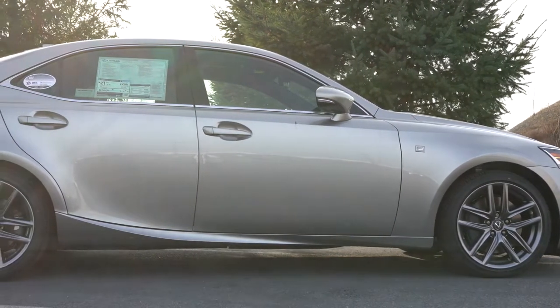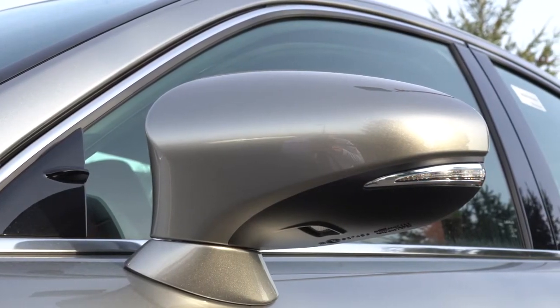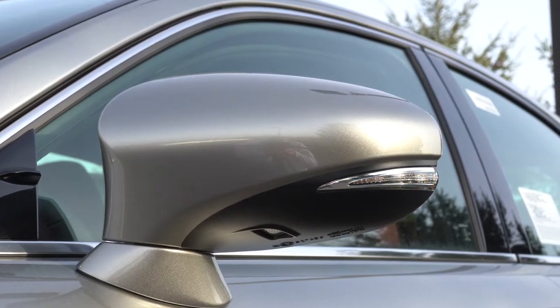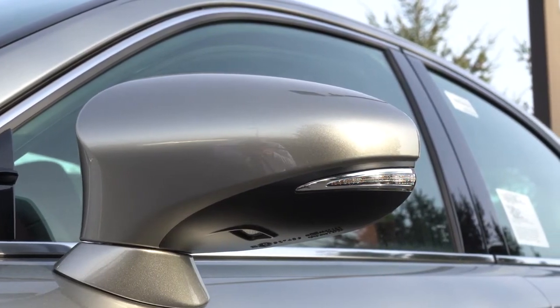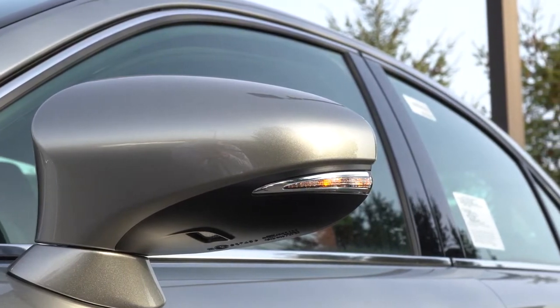Taking a look at those side mirrors, they are body colored power adjustable side mirrors, and they will actually come heated as well with LED integrated turn signals, and they certainly look right at home. I'm glad they're body colored and not gloss black on the sides there. I do like the body colored side mirror look.